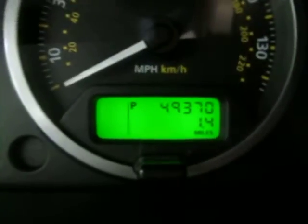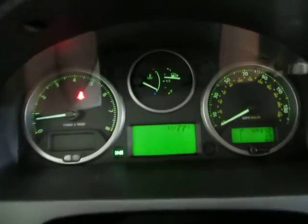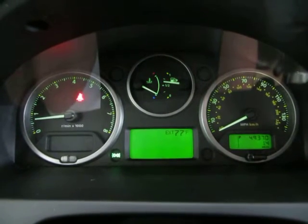Okay, all right, let's see here. The car has 49,370 miles. Turn on the lights here so you can see a little better. All right, the car is running right now. Keep an eye on the tachometer on the left hand side of your screen. I'm gonna rev the engine.